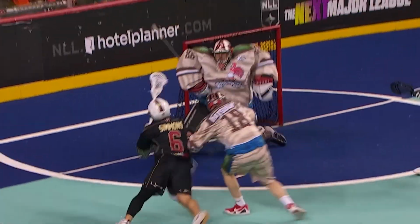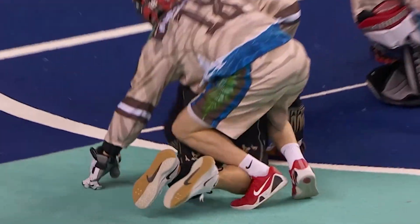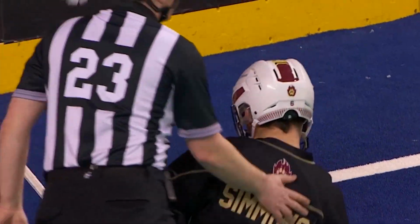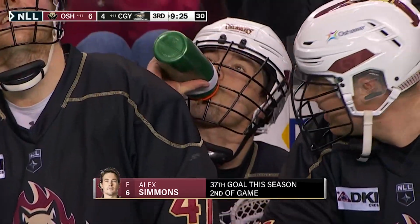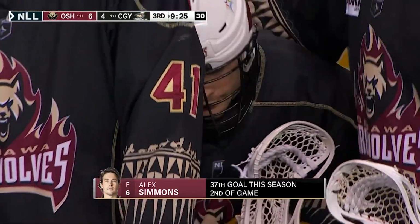Great move there to put it in. Rover Matsuoka as well, no slouch as a defender is Matsuoka. And yeah, just a beautiful goal.